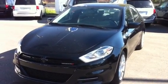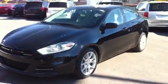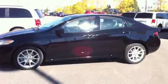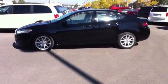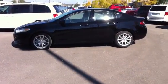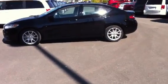Hey, have a look at this 2013 Dodge Dart SXT. This one's powered by the 2-liter double overhead cam 4-cylinder engine. It has a 6-speed manual transmission, front-wheel drive of course. This one has the aluminum anodized wheels on it.